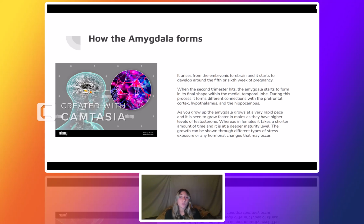How the amygdala forms. It arises from the embryonic forebrain, and it starts to develop around the 5th or 6th week of pregnancy. When the second trimester hits, the amygdala starts to form its final shape within the medial temporal lobe. During this process, it forms different connections with the prefrontal cortex, the hypothalamus, and the hippocampus.